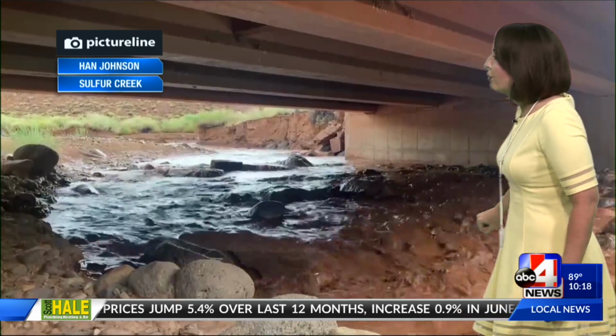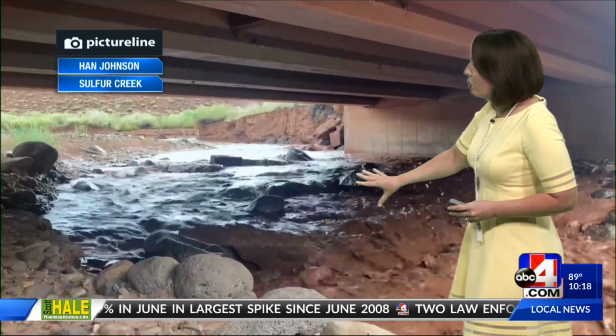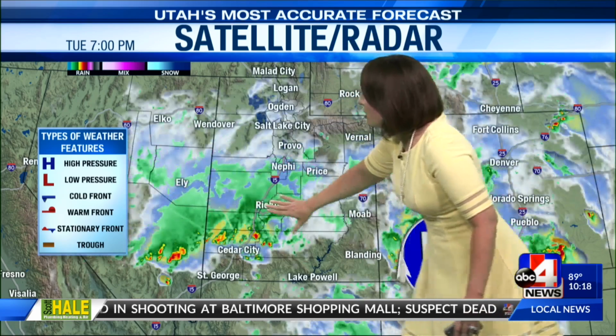This is a look at Sulphur Creek. Capitol Reef saw 2 flash flood warnings in Wayne County, and this was the result. Dry Creek overrun with water and mud. Thank you to Han for sending this our way. Awesome video there coming out of Capitol Reef. Hope everyone stayed safe. We know rangers work very hard to make sure that happens.